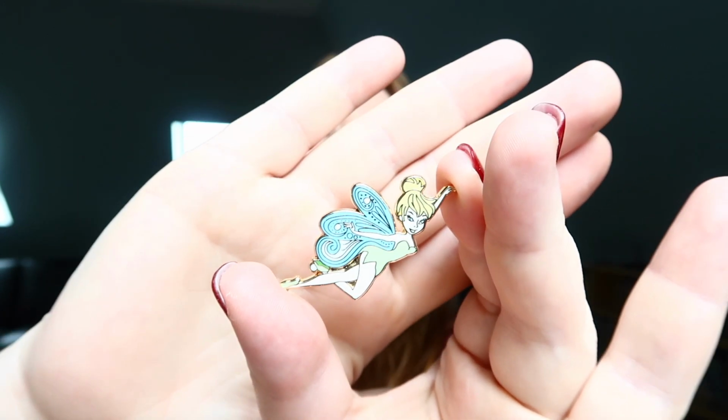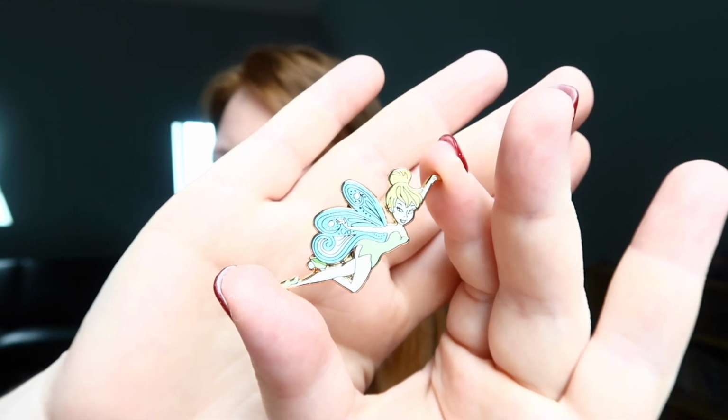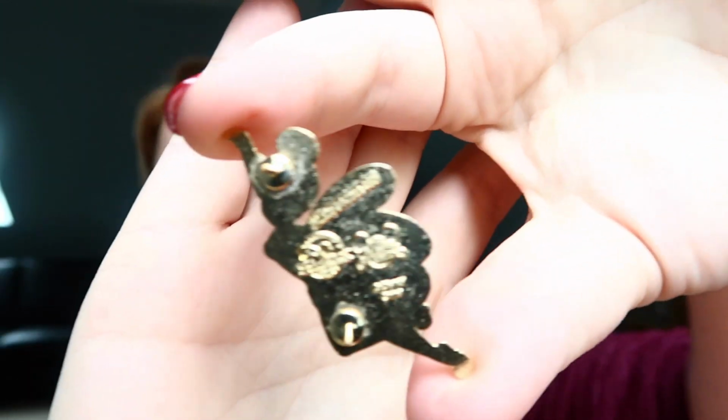So this was, I think, Disney Legends was the theme for this D23 event. It's unclear to me whether or not she was an artwork piece or there was a mystery set that went out that year, and I don't know if she was part of the mystery set or the artwork. So I'm still trying to track that information down, but she is definitely one of my coolest pins. And there is her back.